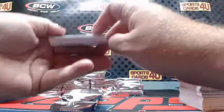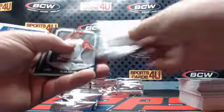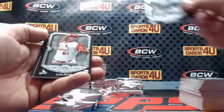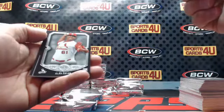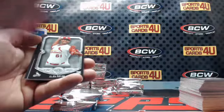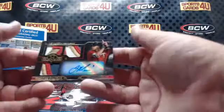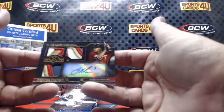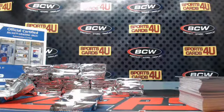Heavy too. Heavy and cold. Stephen Strasburg. Frank Thomas, Ernie Banks. Alex Reyes, rookie. Jesus. 3 out of 5. Triple patch autograph for the Twins. Joe Mauer. All four color patches.